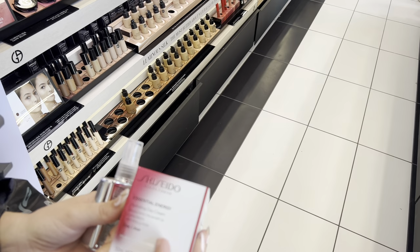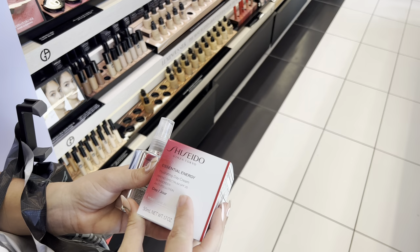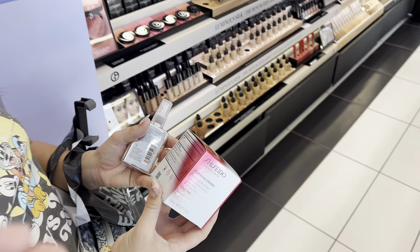I've sampled it, tried it. It feels really nice, so I'm going to give it a go. Hydrating day cream, anti-pollution. You only need a little bit as well. It's $50, but it's quite a big tub. You only need a little bit of it to cover your whole face.